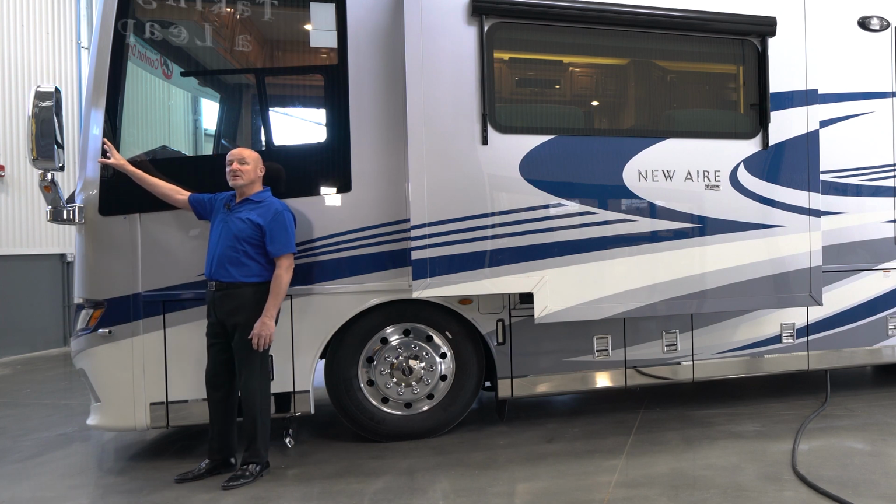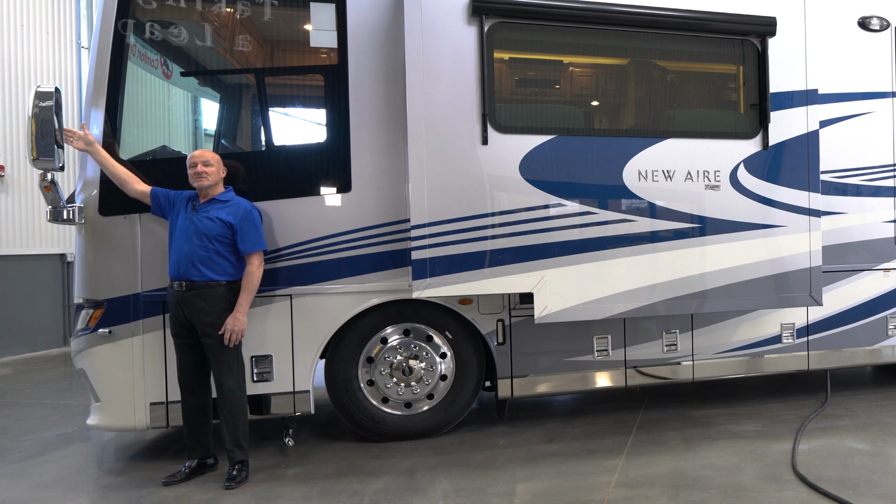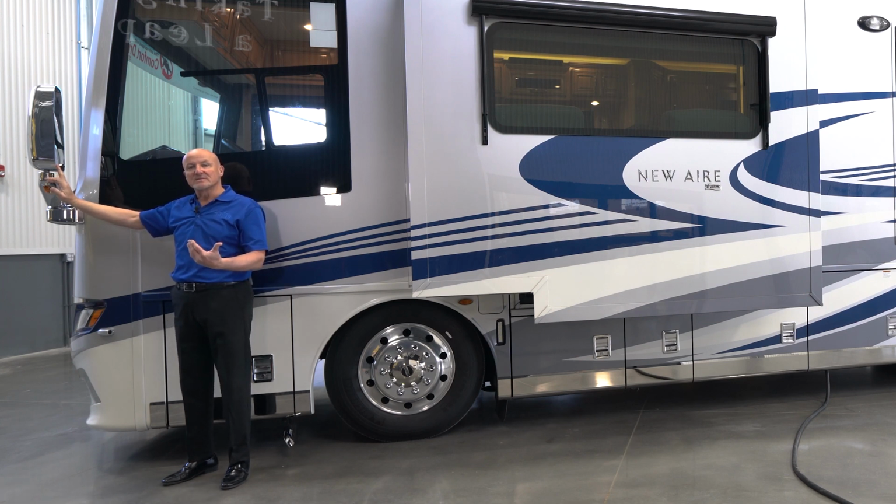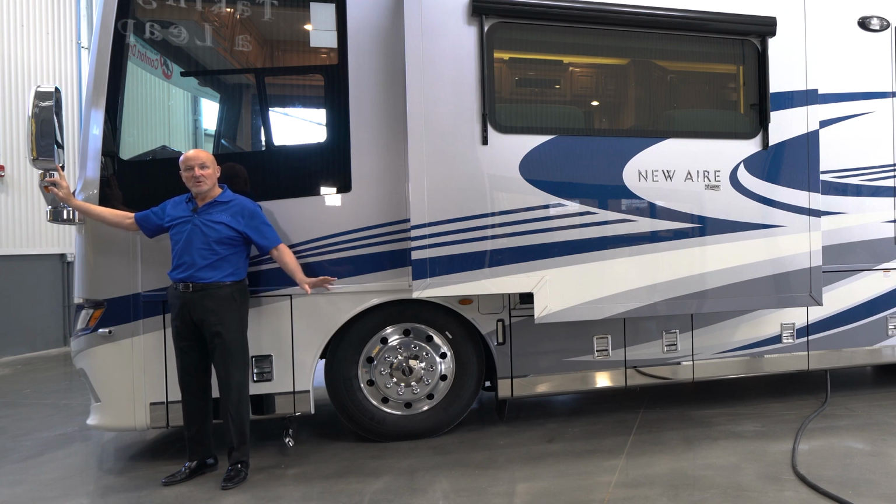You have powered mirrors. The mirror on the top is powered from inside where you can move it around. The bottom is actually a manual mirror so that you can adjust it exactly for your height while sitting in the seat and so that you can get full view in addition to the cameras while going down the road.